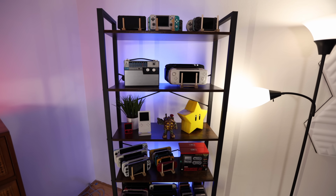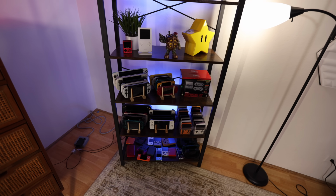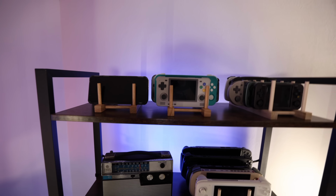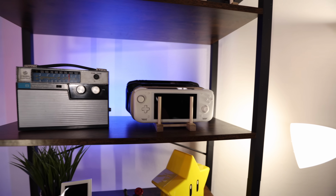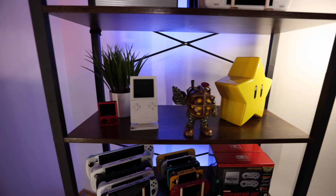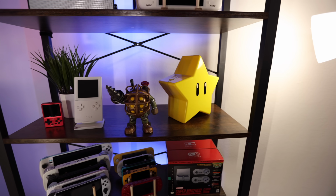Next, we'll talk about my main display case. Now, this is mostly ornamental, but I have some of these here showcased because I need to be able to grab them when I need them as well. Up top, I've got a bunch of cheaper handhelds, including some of my old favorites. And then on the next shelf, I've got more handhelds, including an old radio that I picked up about 6 months ago. Further down, I've got a couple display devices, including my Analog Pocket and GKD Pixel, and here's that BioShock Big Daddy that I was talking about before.